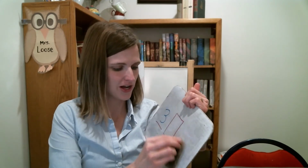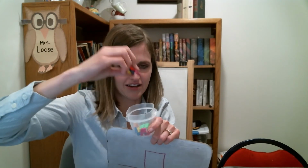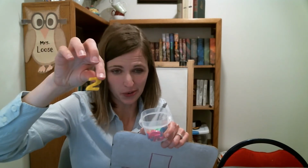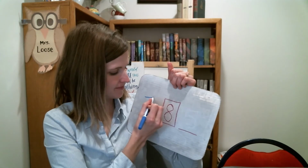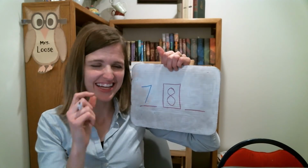Okay, let's do another one. This time I got a lot of numbers. Okay. I got the number 2. I'm going to do a bigger number. Is that okay? I'm going to redraw because 2 is a really small number and we've worked a lot with it. I'm going to do a bigger number like this one. What is this? It's 8. It's a lot bigger than 2. 8. What number comes before 8? 7. What number comes after 8? 9.